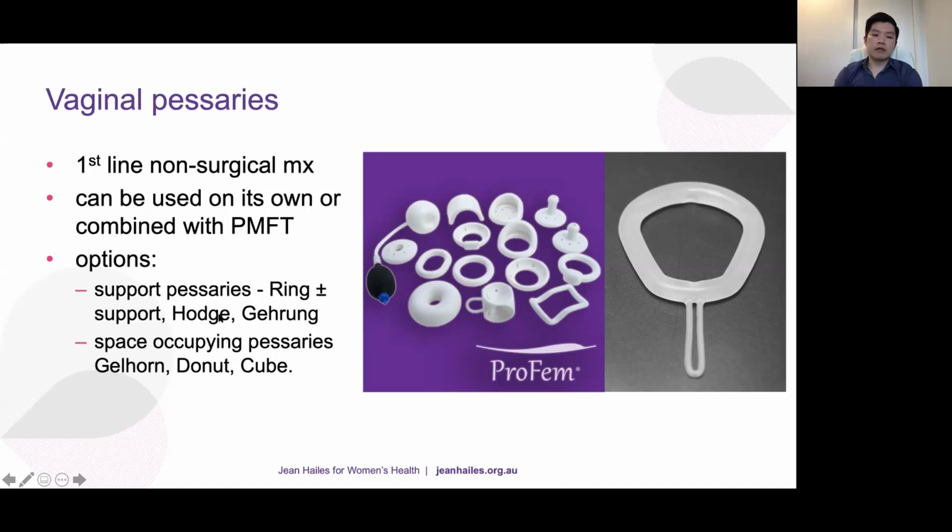Then you have another group of pessaries called the space-occupying pessaries, literally utilizing and occupying the whole space in the vagina to stop the prolapse from coming down, such as the cube, which we don't use a lot because that requires daily removal. Donut, I use the gellhorn a lot, and this is a newer version of the pessary, self-inflatable.